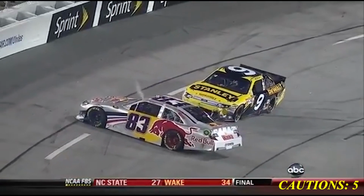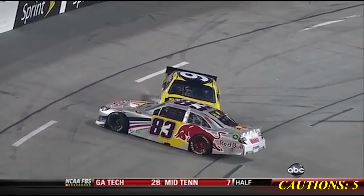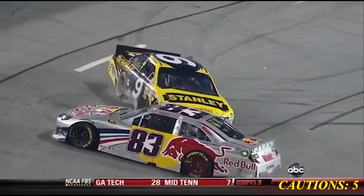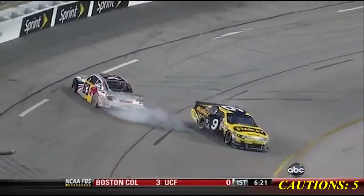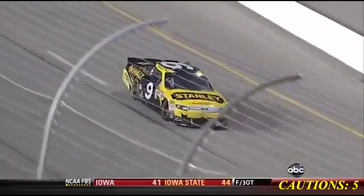Now, there's a little follow-up coming there. Coming out to you. Tear it up anymore if you can. Please, let it roll. Hit pit road here. Hit pit road.